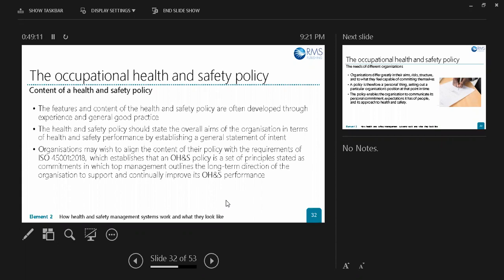So in that statement of intent, we declare the commitment toward the health and safety management system. Organizations may wish to align the content of their policy with the requirements of ISO 45001:2018, which establishes that an occupational health and safety policy is a set of principles stated as commitment in which top management outlines the long-term direction of the organization to support and continually improve its occupational health and safety performance.